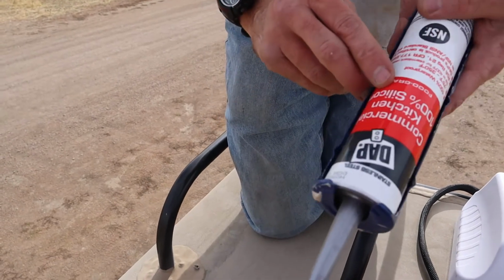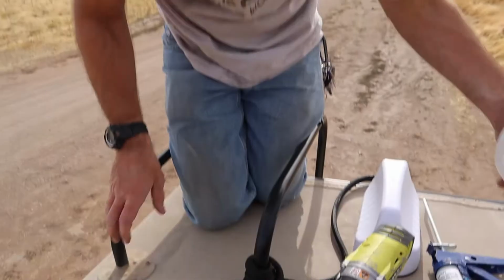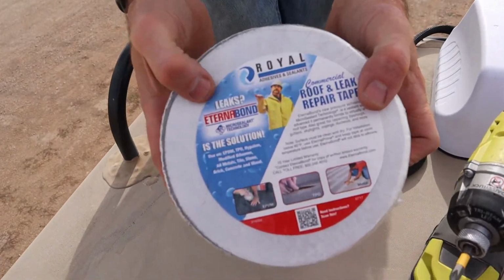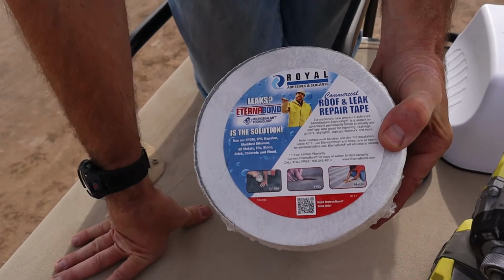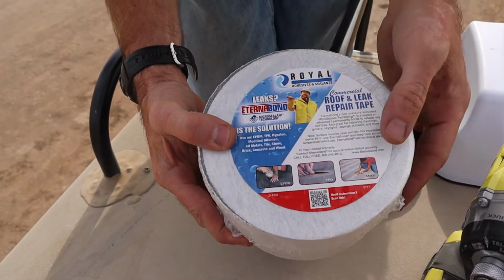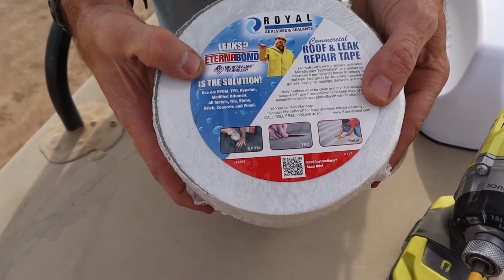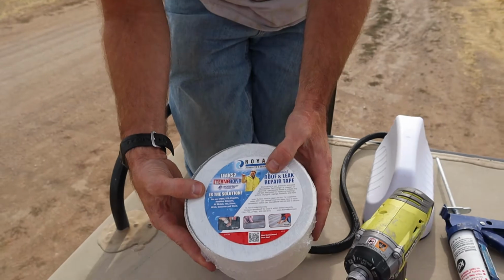This is the caulking that I used. It's a gray commercial kitchen stuff, so it's waterproof. This is the Eternabond tape. It's the stuff that is approved by the warranty for roof repair on RVs. So I would recommend everybody have some of this Eternabond tape.